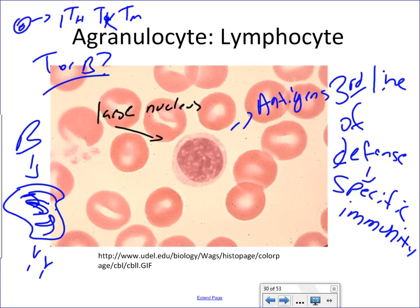Helper T cells release a lot of chemicals that are very important for coordinating the immune response. Without T helper cells, this immunity is going to be almost non-existent. That's what happens with people that have AIDS. The HIV virus affects all the white blood cells, but when the T helper cells start to decline, that's when you see the big problems with the compromised immune system.